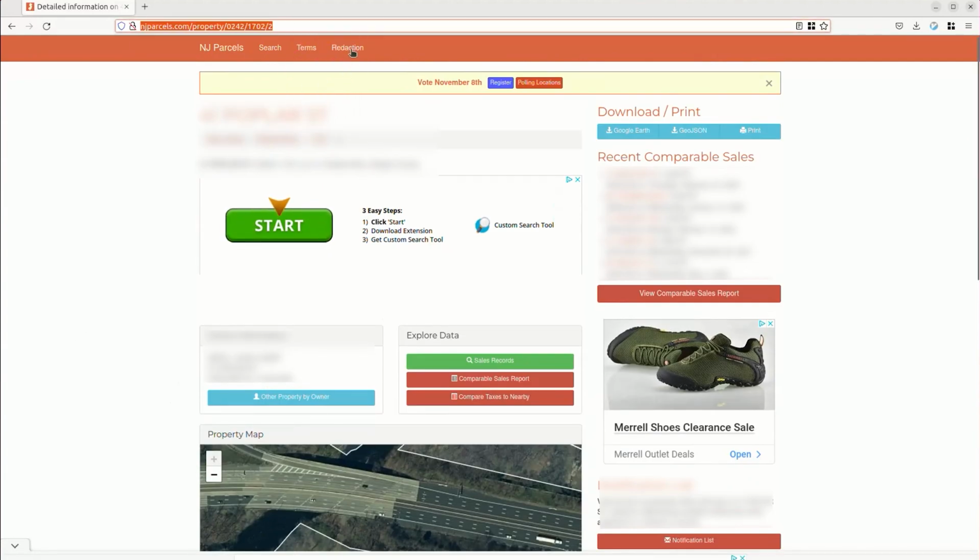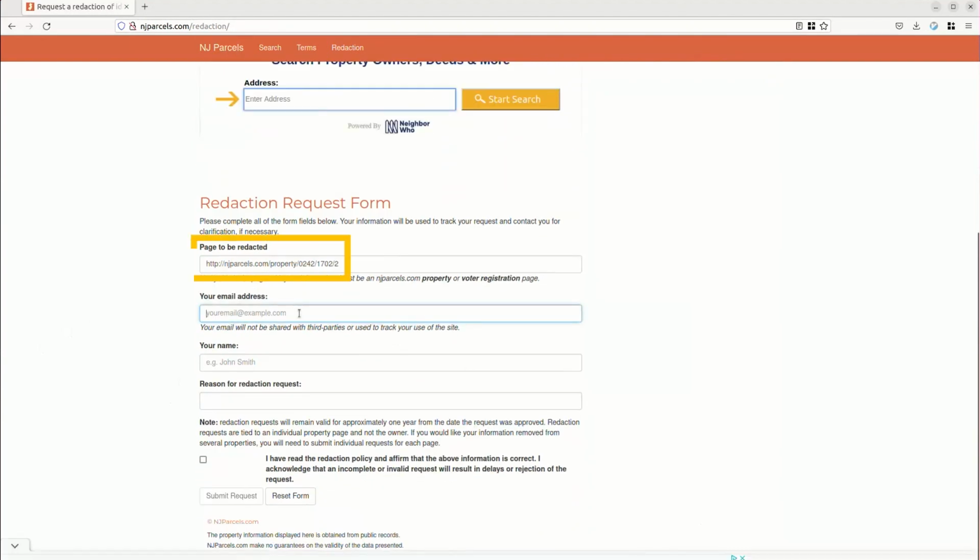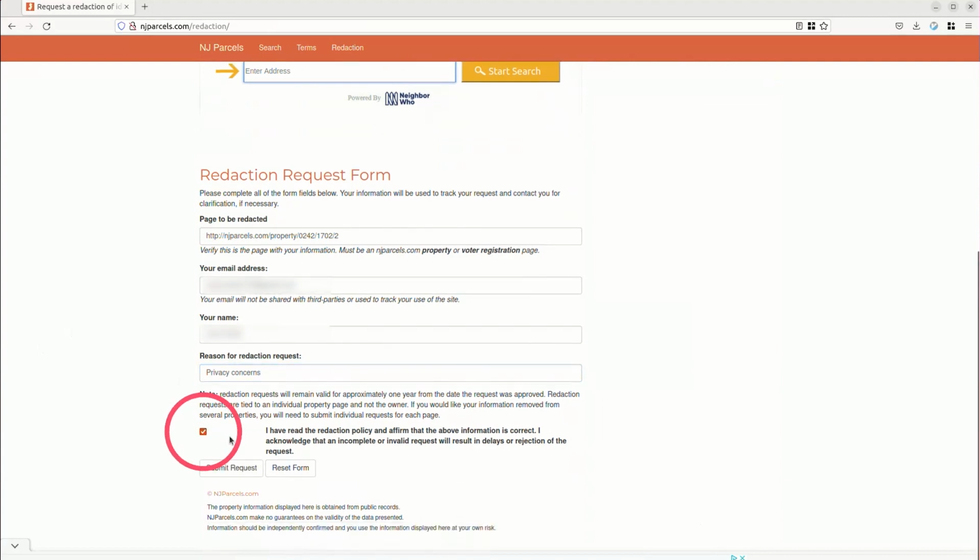Now, click on Redaction to get the redaction request form. Make sure the Page to be redacted field has auto-filled with your listing URL. Paste it in if it hasn't. Enter your email, full name as it appears in your listing, and a reason for your redaction request. We recommend privacy concerns. Finally, accept the declaration and click on Submit Request to complete the process.